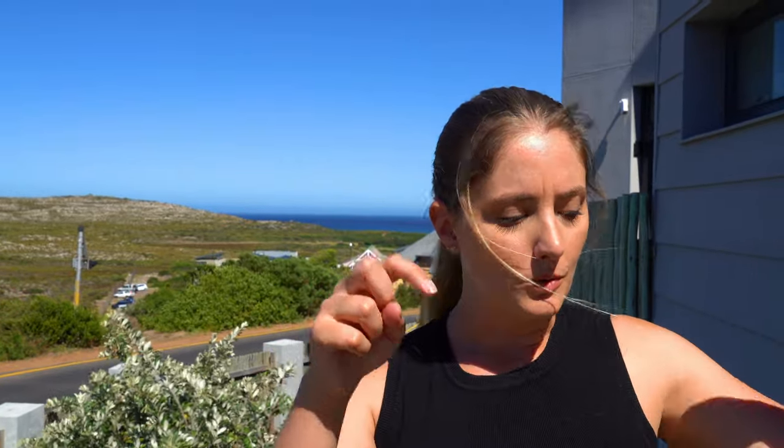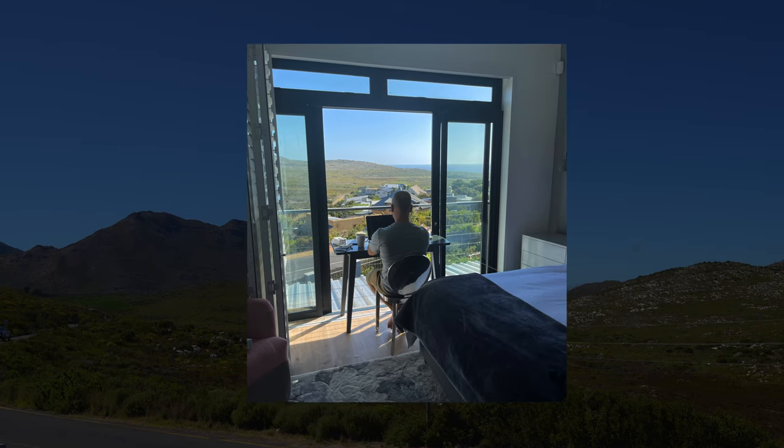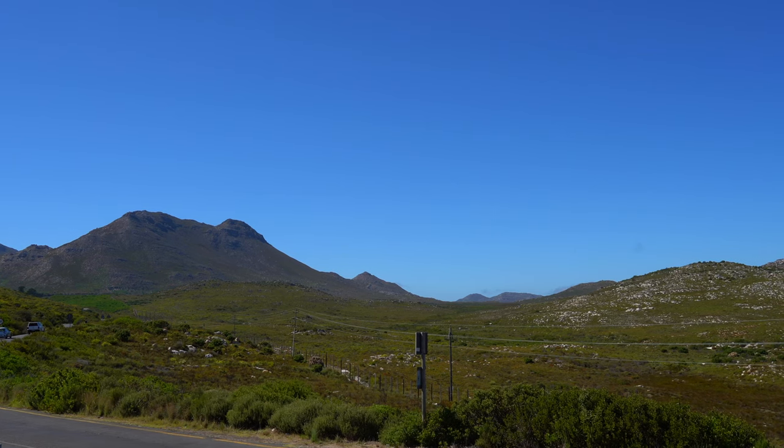So we are very excited because we have been working remotely from this Airbnb, looking at this nature reserve all week, and finally it's Saturday and we get to go in.